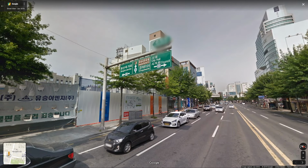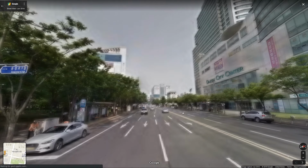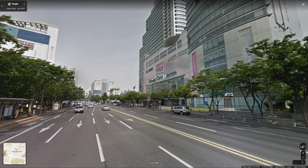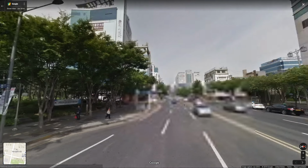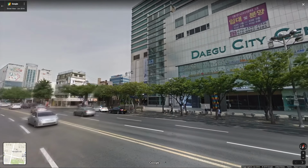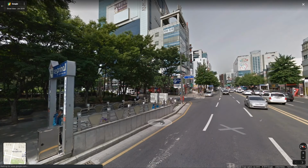Some English here. City Hall, Council. So you might be able to visit here as an English speaker and do just fine. I mean, obviously you can read this just fine. Daegu City Center. Okay. But obviously it would be helpful if you could actually speak the language. But clearly they know they must get a lot of English speakers here, which I appreciate.